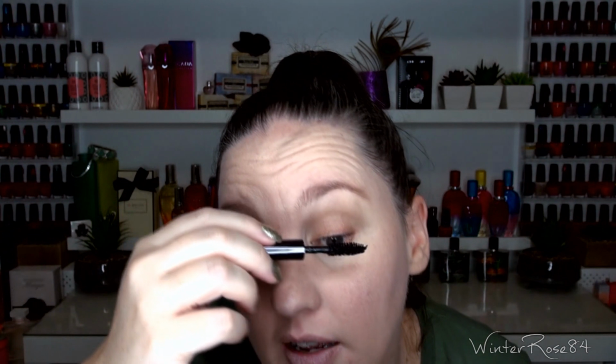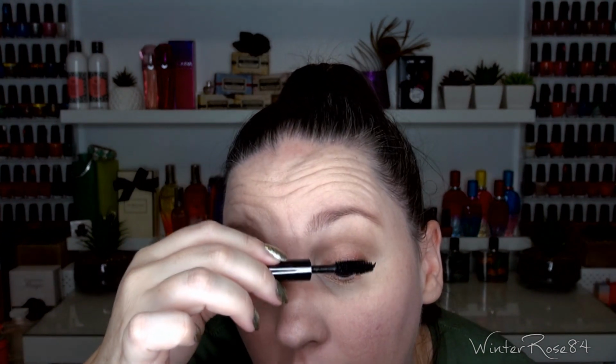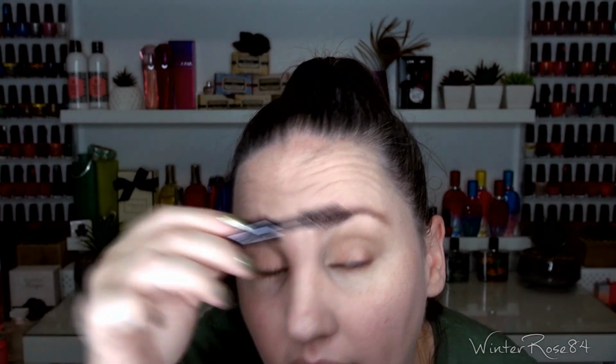So I'm going to apply the mascara. This one is a sample that I received of the Urban Decay Perversion. And I don't know if it's got the same brush in the small size, but I've used it once before. And I actually quite like this formula. And I don't mind the brush either.